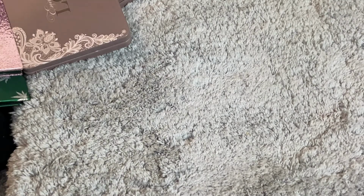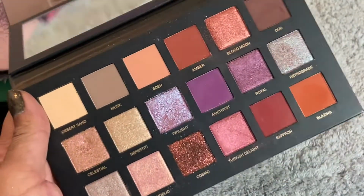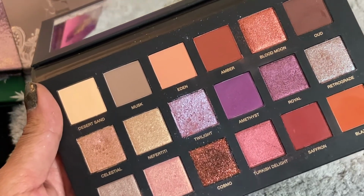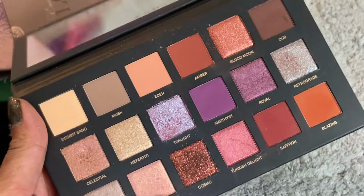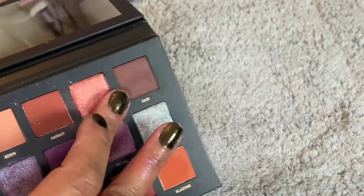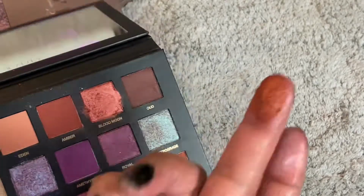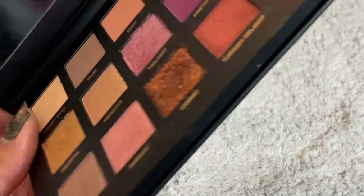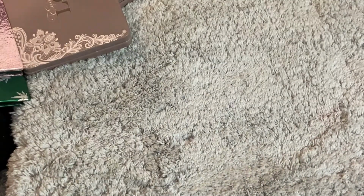Moving forward, how about the Desert Dust from Huda Beauty? Very much a fall palette. I actually purchased this, used it one time, decided I didn't like it, and repurchased it off of Mercari for $15. I hate pressed glitters, you guys know that. But this is beautiful. I love this one. So, I don't know why I decided I didn't like it, but it's stunning. So, we're going to keep that one too.